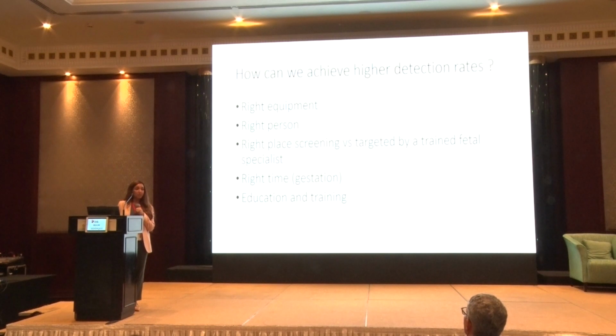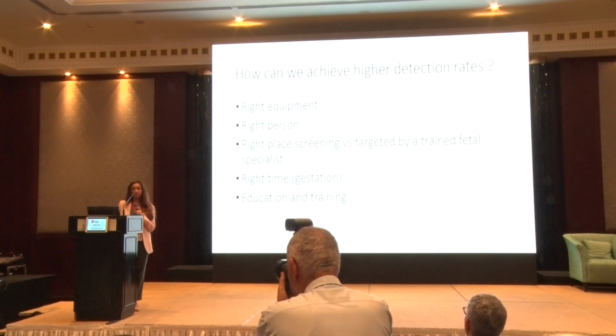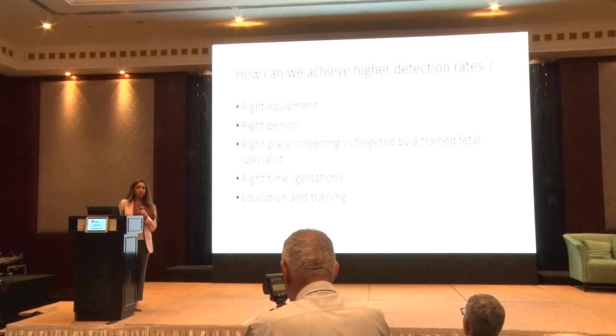What is the right time? We have discussed that during the day. 18 to 22 weeks is the time when we do the fetal echoes. But there is an increasing push at looking at fetal hearts between 11 to 14 weeks.